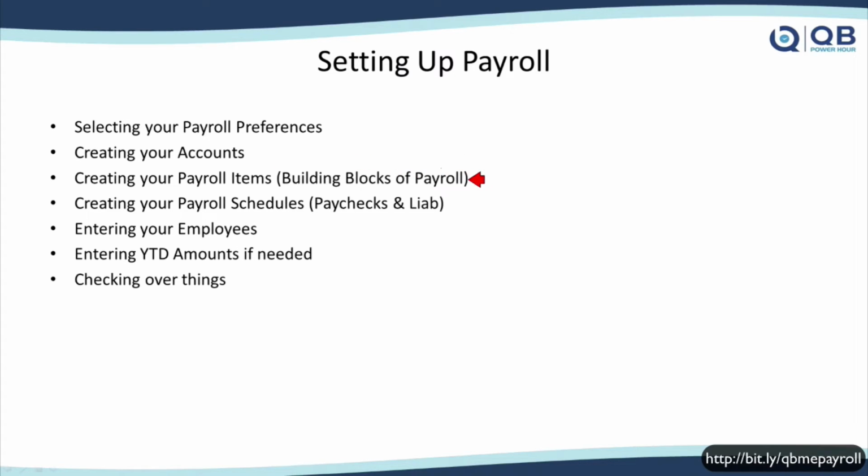Then this is probably the most important part of setting up payroll, creating your payroll items. Think of these as the building blocks of your payroll. If you think about a paycheck and the lines that are on the paycheck, gross minus federal, minus Social Security, minus health insurance, all of those lines have to be put in QuickBooks in the payroll item list and added to the employee so that the paycheck will be computed correctly.